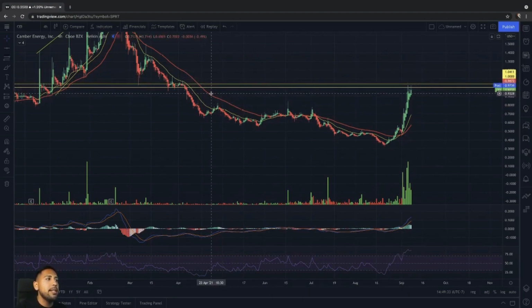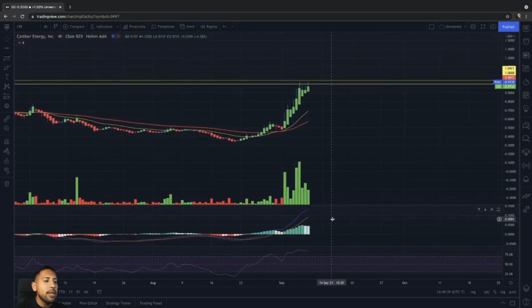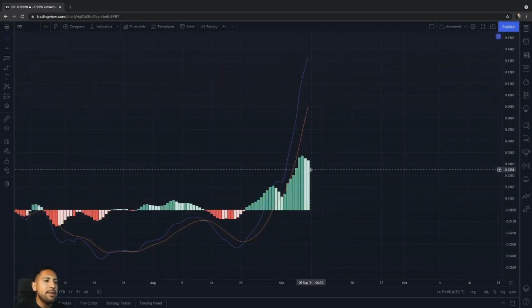Again, we would like the body of the candle to break above this $1.04 mark, but also we do want that momentum and that buy pressure to make sure we get that strong push. So as you guys can see here, we have that decrease in buy pressure here on the MACD, looking to see if we can increase in buy pressure, looking to see if we can continue on past this previous rejection point that we have.